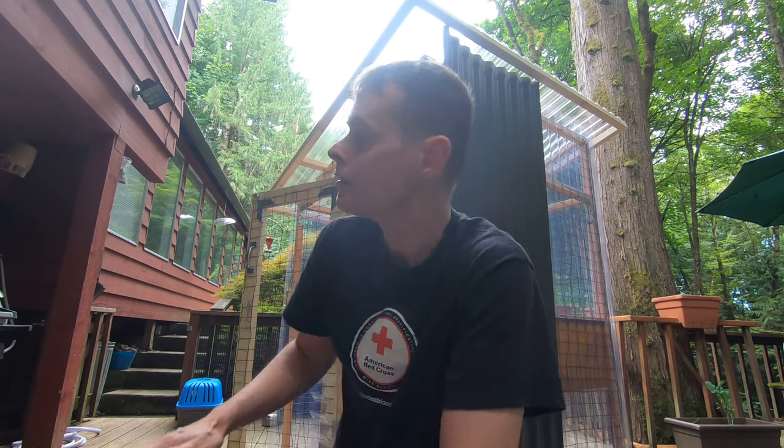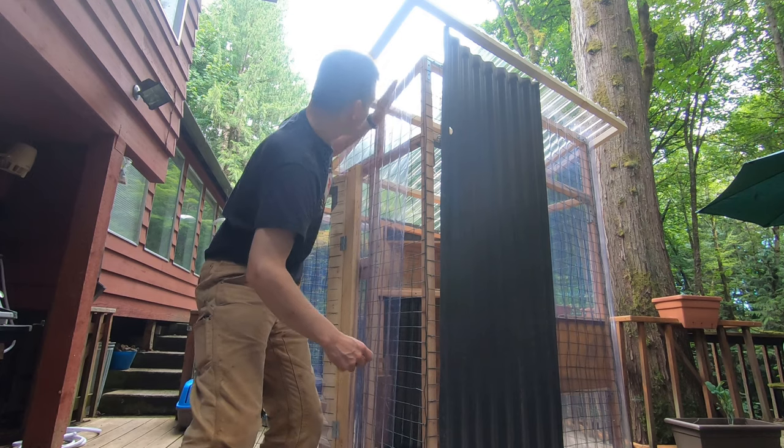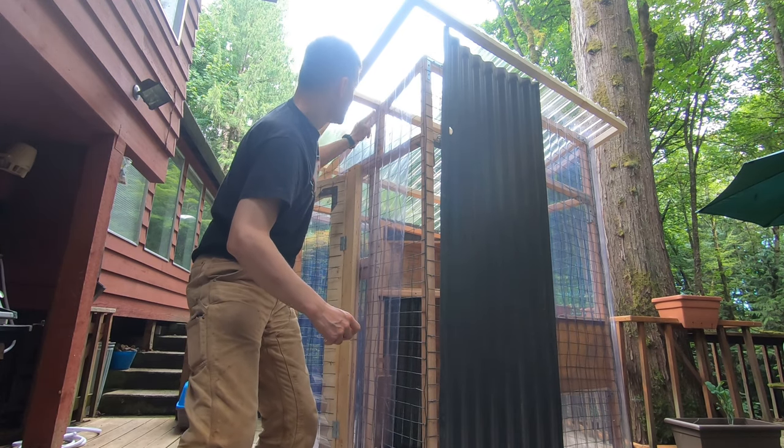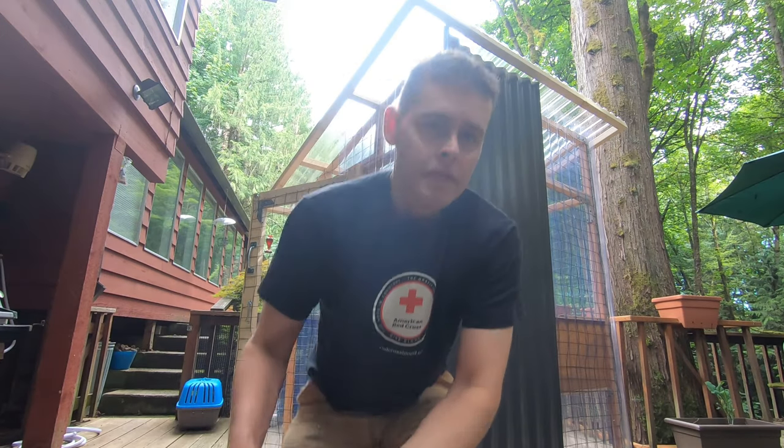I'm very glad that I hadn't put up the siding on the sides yet. I had kind of had that in the back of my mind that I'd need to put the panels up to protect it from rain coming in from the side. It's a fairly small roof for the size of the structure, but I would not have built those panels to come all the way to the very, very top with notches around all these little beams, because it's a lot of work to do that.